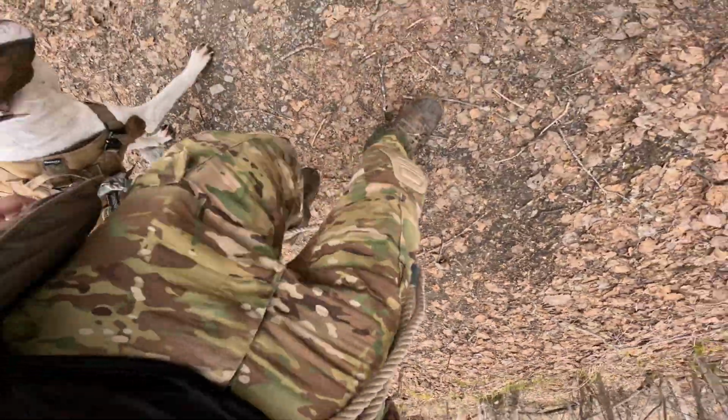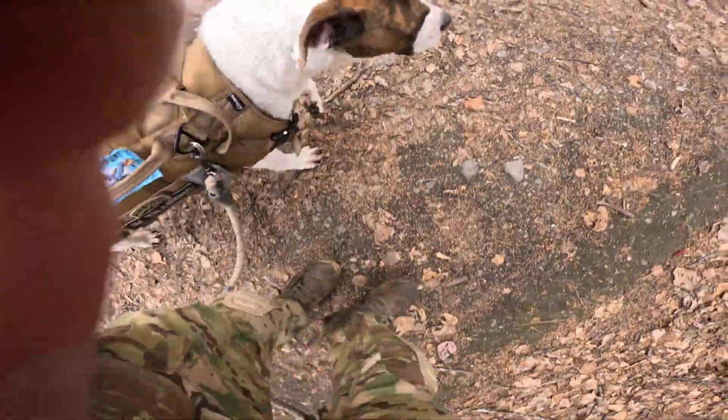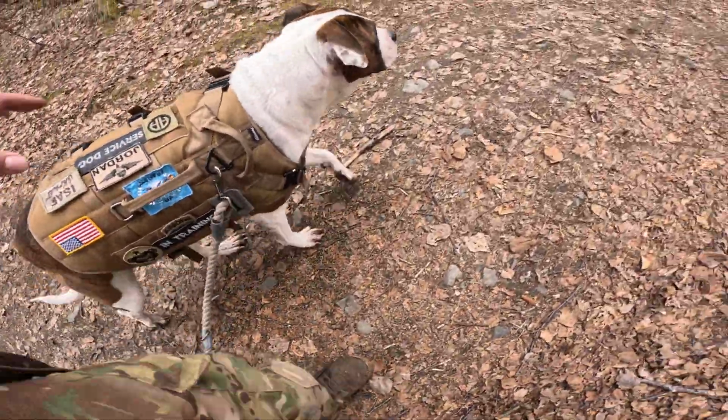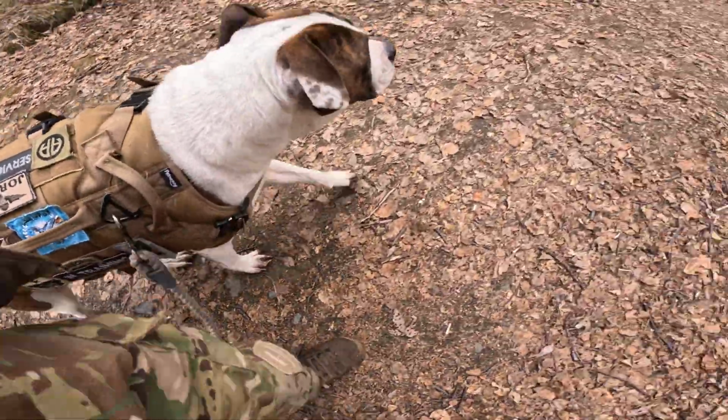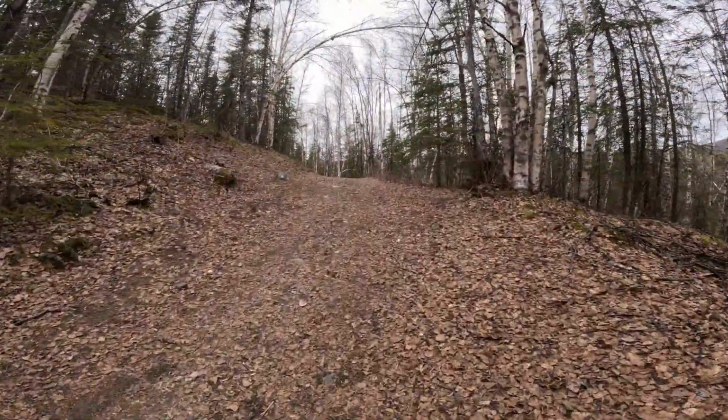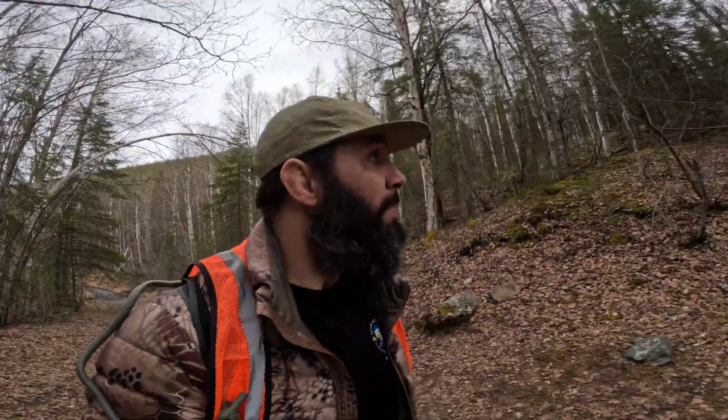Definitely getting dirty, getting the boots in the mud today. Glad I wore these knee pads, they came in handy. Got the boots super muddy. Dog's paws are muddy. Have to give her a bath tonight, at least tomorrow, but probably tonight, and get her cleaned up. And yeah, what a great day. What a great day. We're heading back to the trailhead now. And it's been muddy along the way a bit, but totally worth it.